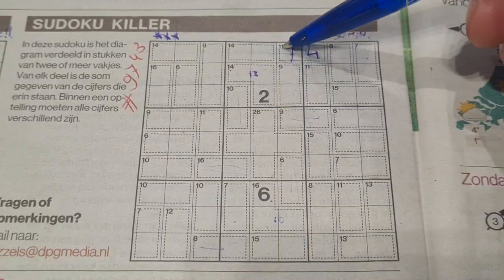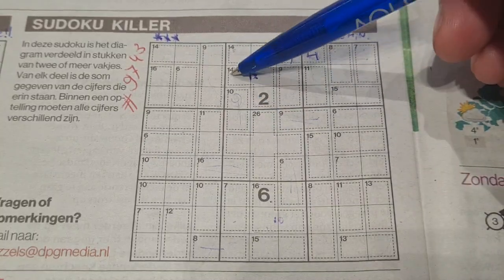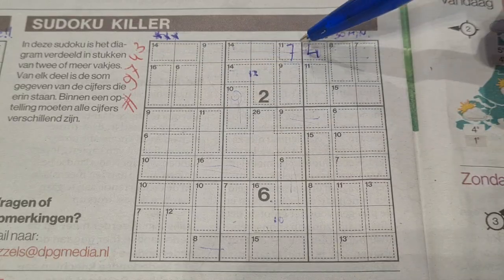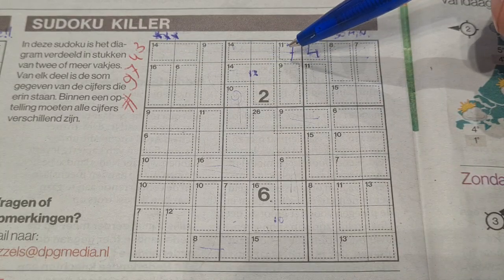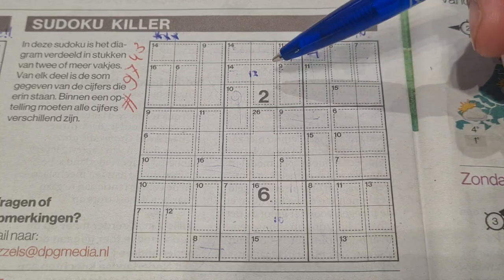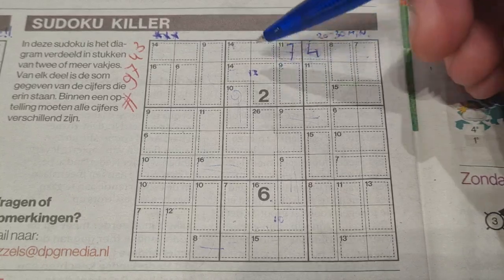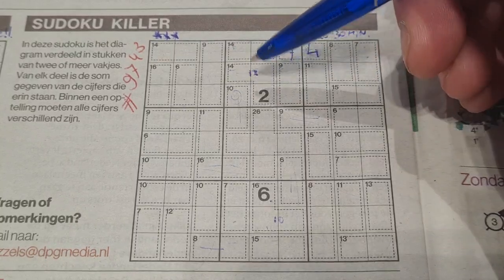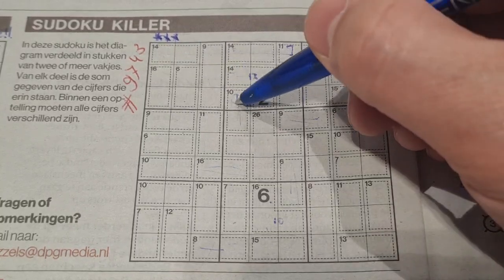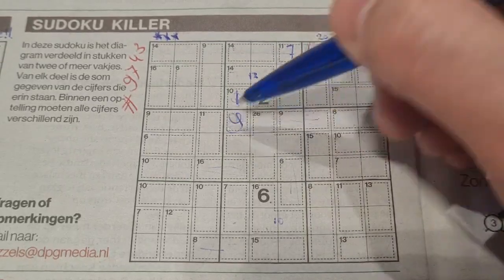Now this big square has 1 sharing box. If I count all these numbers, I will know what number this will be. Double 14 is 28. 28 plus 7 is 35. 35 plus 9 is 44. So 45 minus 44 is a 1. In a box of 10, the combination will be 1 plus 9.